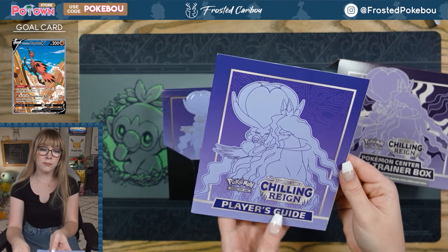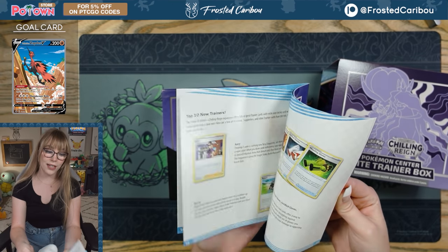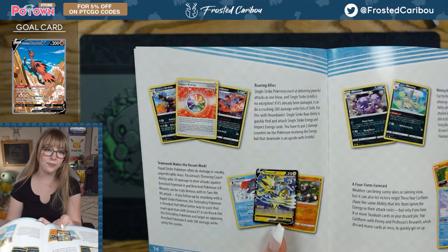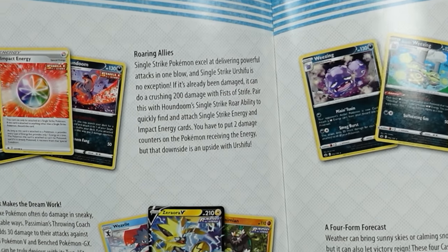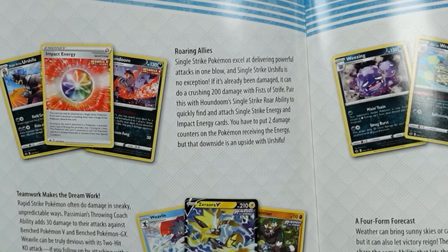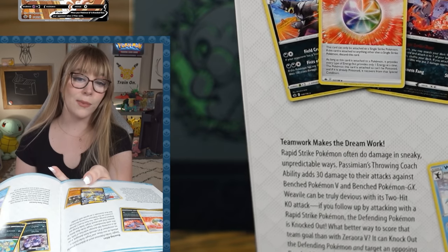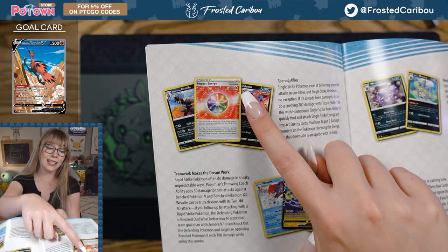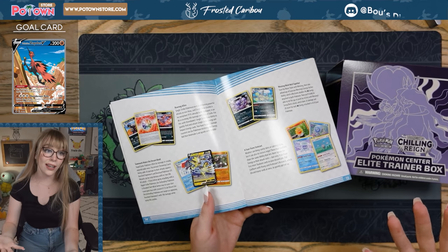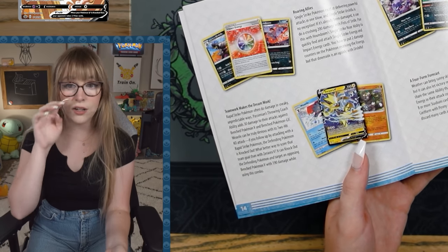And here is the booklet. So the one thing I have to say about this booklet that I've seen in a couple other videos, this right here, this is what I had to say about quality control again. This little paragraph right here says that you can use Houndoom's Single Strike Roar ability to quickly find and attach Single Strike Energy and Impact Energy cards. So another just absolutely ridiculous thing on Pokemon's part. Impact Energy is a single strike energy. Houndoom has an ability that allows you to search out single strike energy. So you're like, oh, okay, yeah, that tracks. You can search out Impact Energy. It makes sense, right? Because it's a single strike energy.